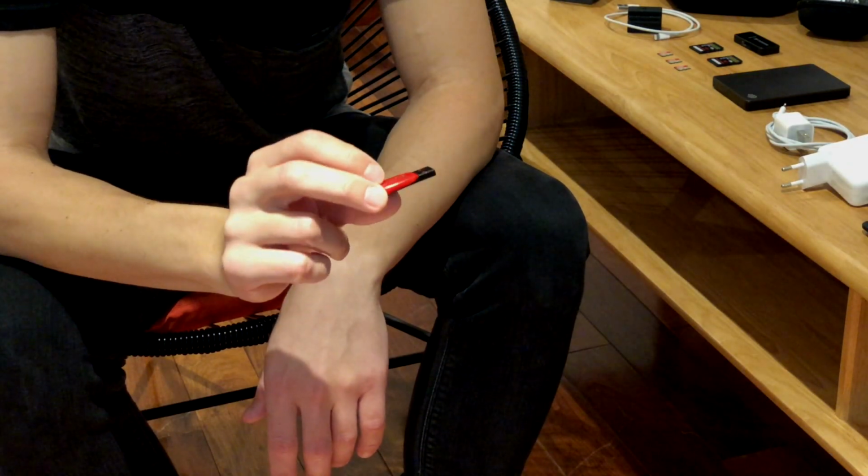Now, having a USB stick with you comes in handy for two reasons. The first one is that sometimes you have to print stuff, and giving this to the reception or the print shop is just the easiest way to do it.